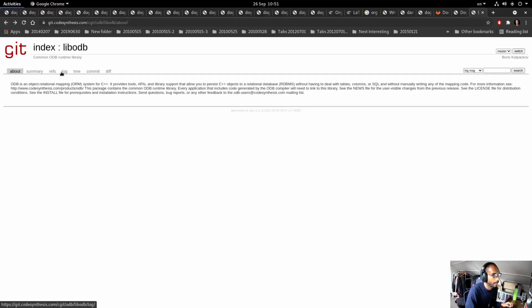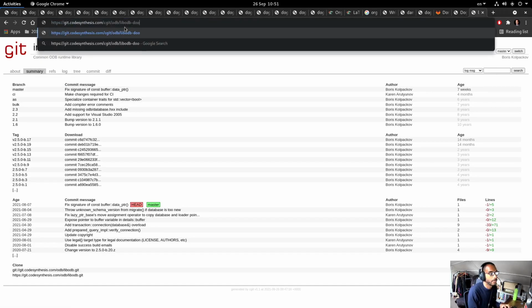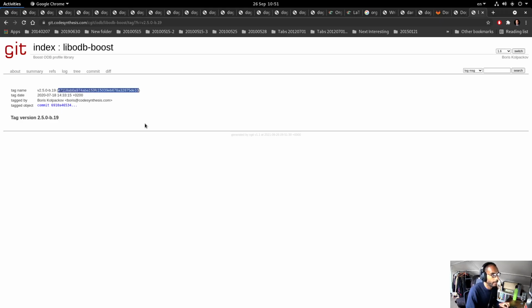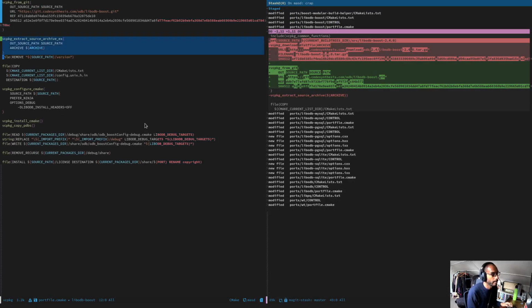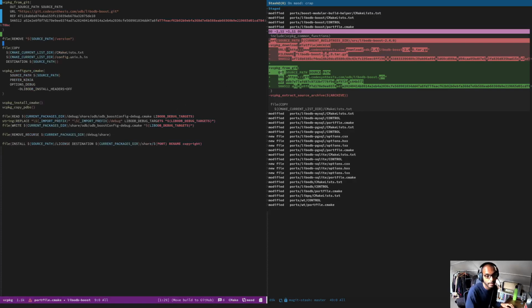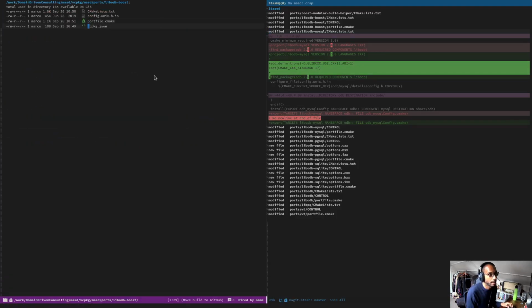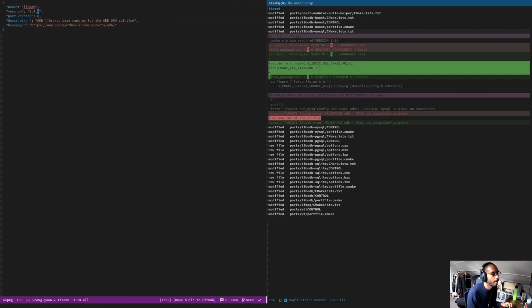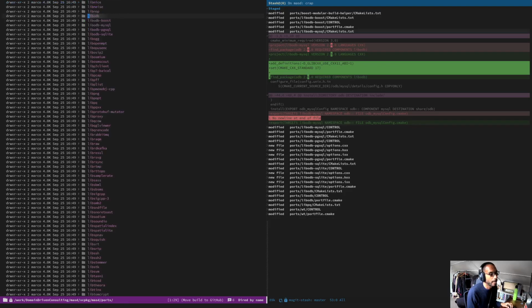Let's locate, so we're in libodb, we need libodb-boost. We locate the 19 tag, again, make sure we get the ref from the tag itself. We won't touch the SHA, we don't need to extract, and that is it. That's boost done. No other changes to boost. Let's just have a quick look at the new, okay, right, so the control file now became a JSON file. So let's just go back to libodb and look for that JSON file. And there we are. Fourth version, okay, fine, we're not going to touch that. So boost is done.